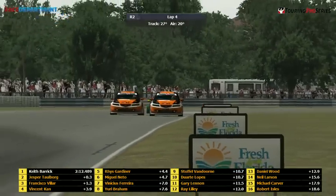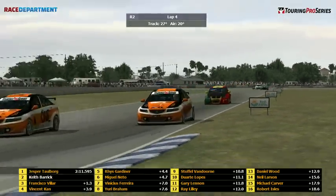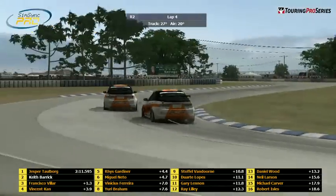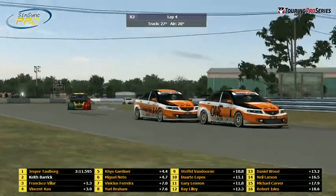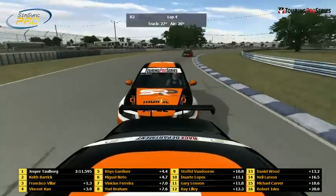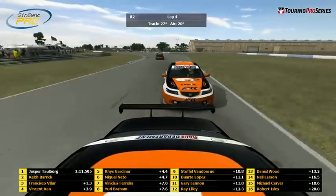And Barrick leading still, holding off his FDR cannon. Oh, he's letting him through. He's letting Talborg go through. Perhaps that's a championship in mind. Perhaps he realises he's got much better speed and VR is closing quickly. So there we go. It's a tactical move there from Barrick and Talborg. Sensible stuff. And look how close they are, right in behind each other.